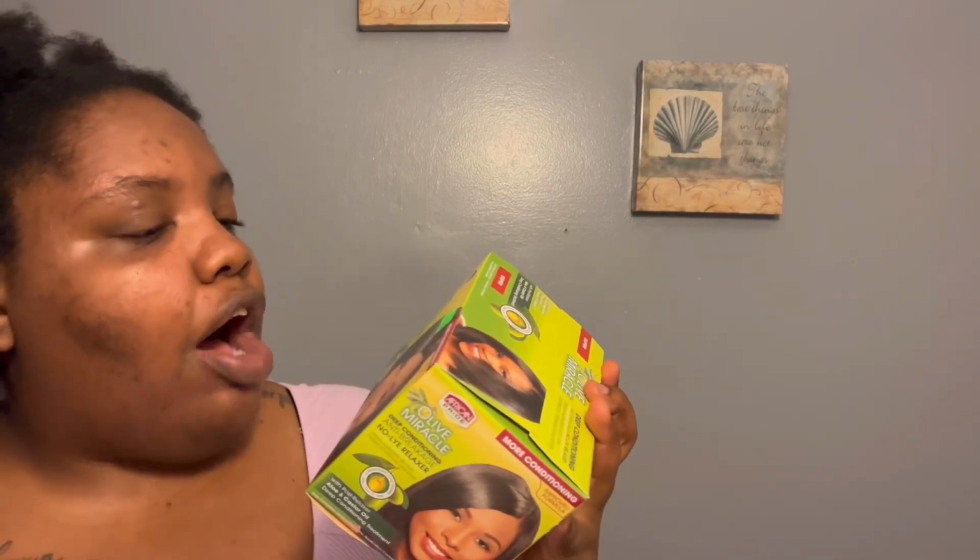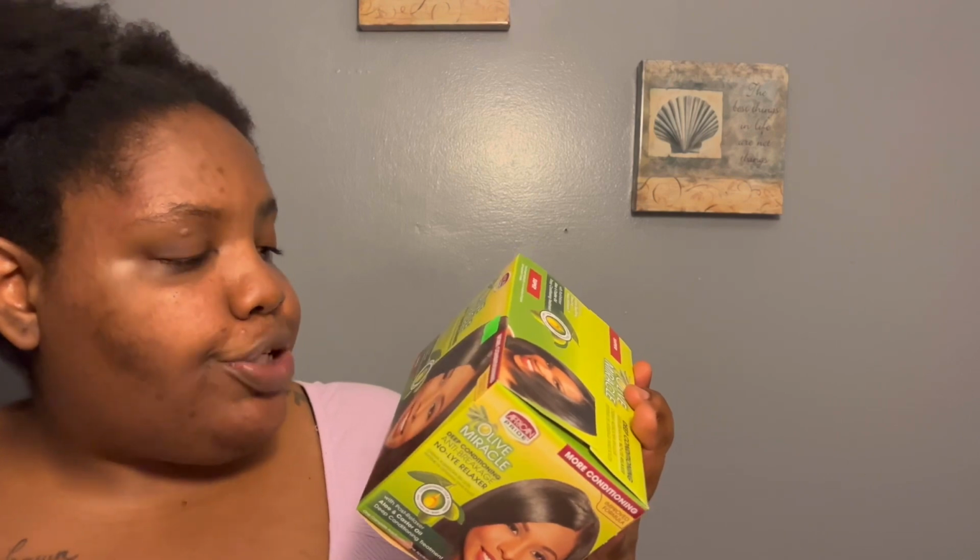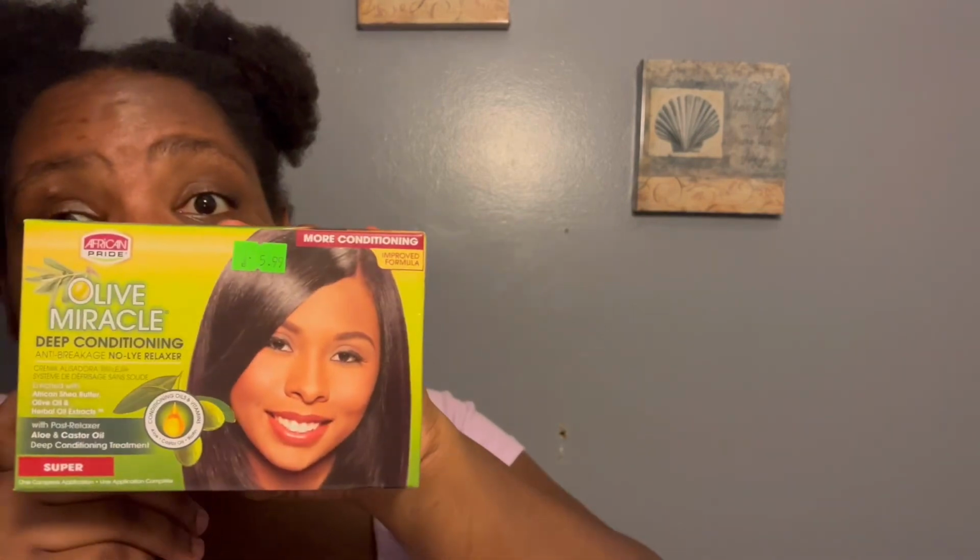So I got this one from my local beauty supply store: African Pride Olive Miracle Deep Conditioning Anti-Breakage No Lie Relaxer, enriched with African shea butter, olive oil, herbal oil extracts, with a post relaxer aloe and castor oil deep conditioning treatment. And I got it in a super.